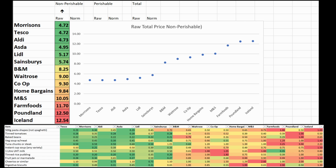Then it's a jump followed by a steeper climb through B&M, Waitrose, Co-op, Home Bargains and M&S, then another jump to a third tier containing Farm Foods, Poundland and Iceland. Kind of unsurprising that Farm Foods and Iceland are both up there, since they both specialise in frozen foods, not groceries, whereas Poundland's speciality is having tidy price points.